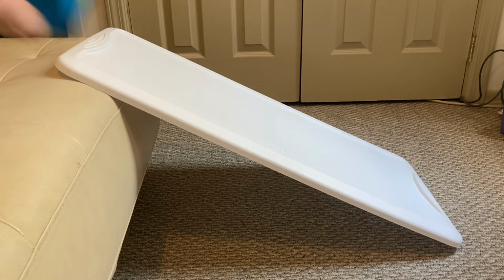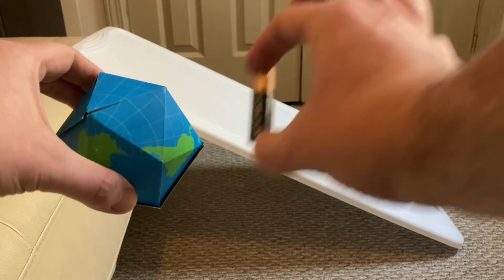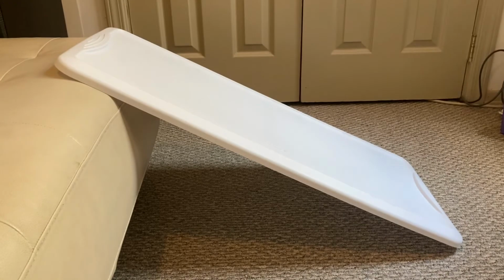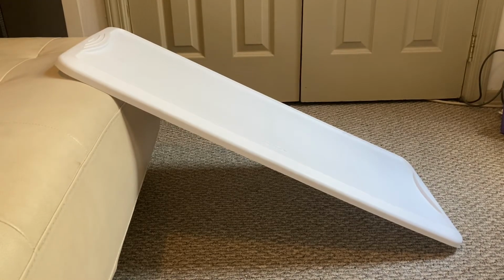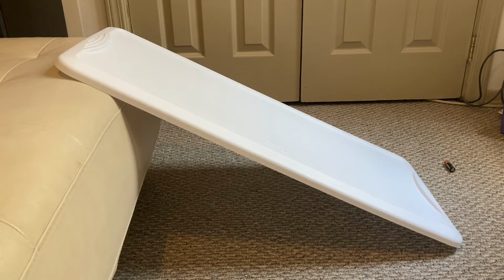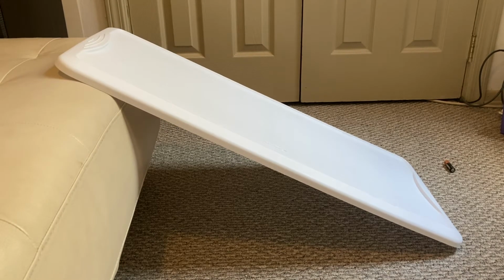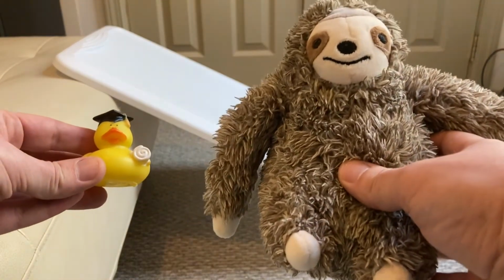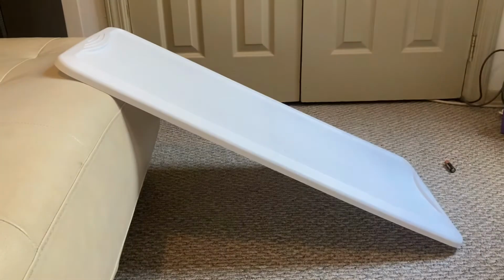Matchup 3. Polygonal planet, battery. Definitely picking the battery here. And our most anticipated matchup of the afternoon, the duck, the sloth. Anything could happen here.